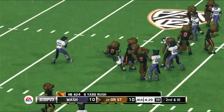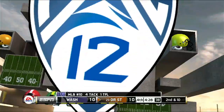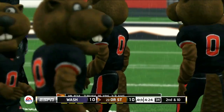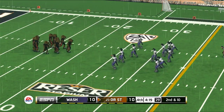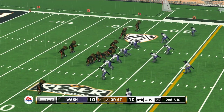Taken down in the backfield. The running back gets a yard, maybe less. They don't want none of this. That makes it second and 10. Second down, 10 yards to go. Ball on their own 25.